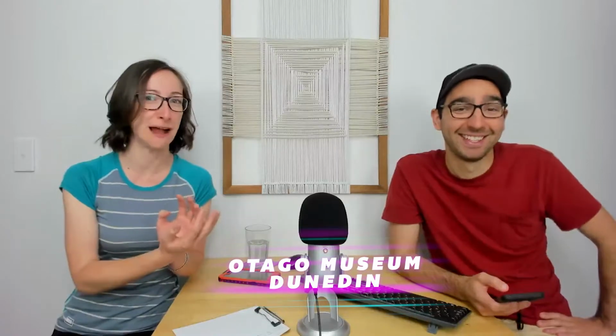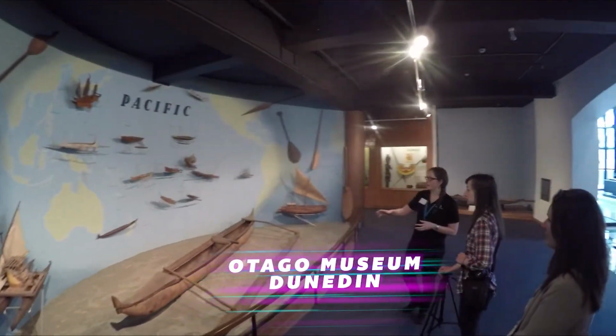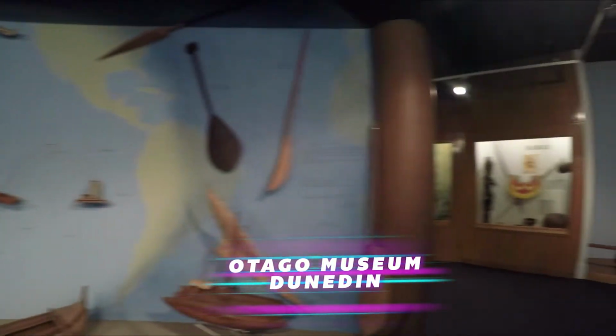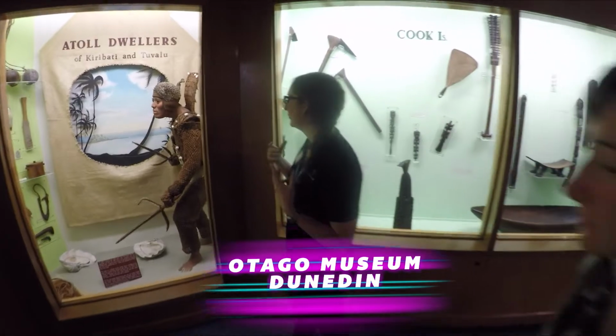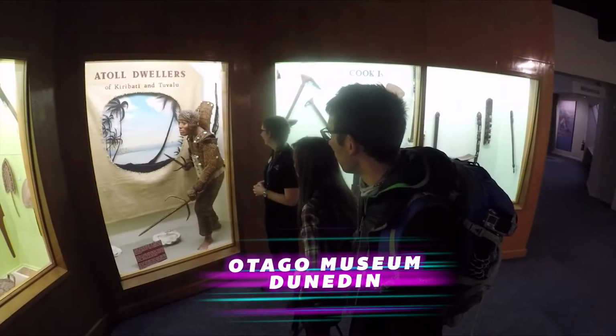They have a whole Polynesian history side of things. They even have a mummy from Egypt in there, which is kind of random. But yeah, they have lots of really interesting displays. And if you do want to pay a little bit, they also have a tropical butterfly garden, a science center, and a planetarium. So there's a lot of really fun stuff to check out at the Otago Museum. It's a really good thing to do on a rainy day in Dunedin.